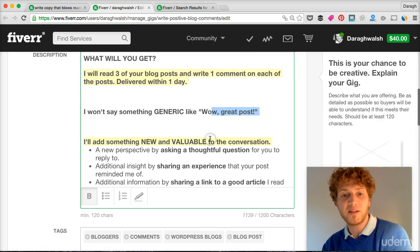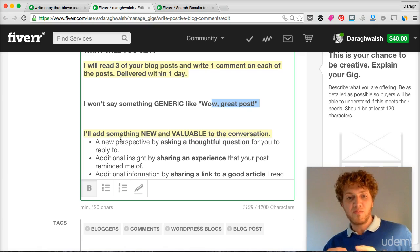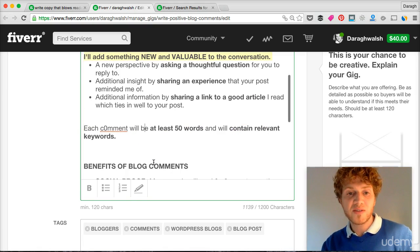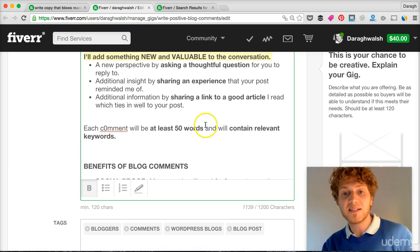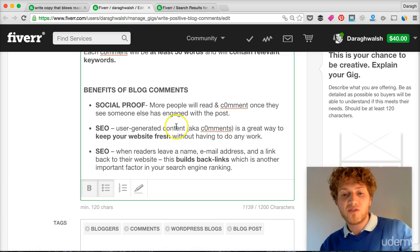It won't be something generic, and I was very descriptive about what they were going to get. And I did that because when I looked at the competition, I saw that they didn't do that. It wasn't clear exactly what you were getting, and it wasn't clear that it was going to be quality. So that's what I focused on, and then I said it was going to be 50 words at least, the comment, and contain relevant keywords. And then I went into what's the benefit of the comment. Again, my competition had not outlined that. So as a result, I was able to win some good sales initially.